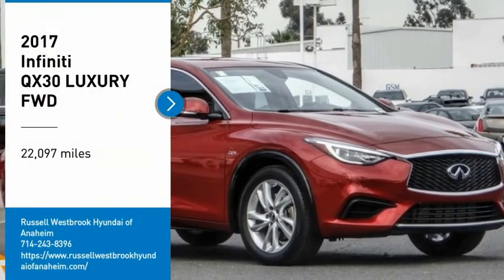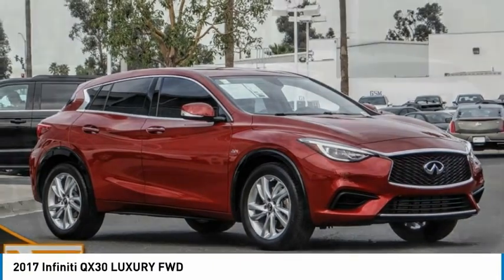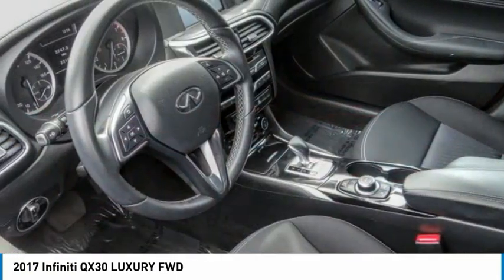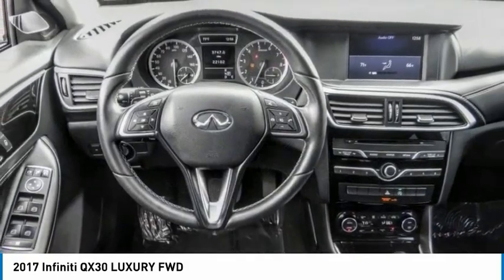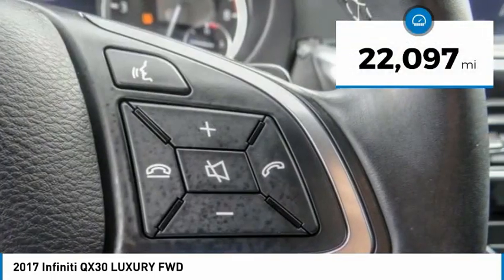Take a ride in the 2017 QX30. The Infiniti QX30 is a premium crossover with plenty of style and performance. The QX30 offers ultimate maneuverability and is loaded with a high-quality interior space. This vehicle has less than 25,000 miles.